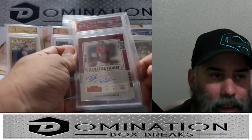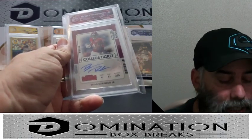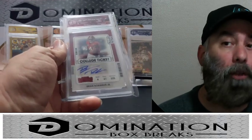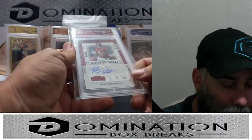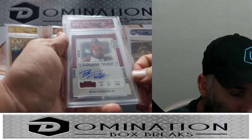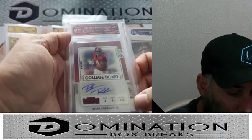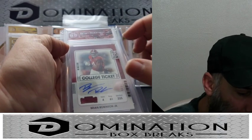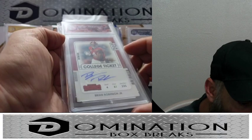He had pulled this card twice. This and another one, and the first one he pulled was all chewed up. It was terrible. And when he pulled the second one, it was like, oh good, redemption. I was like, oh, this one looks beautiful, and I was really hoping for a good grade on this. The centering's a 9.5, so it's centered great. And the surface is an 8.5. It's just that it says that the edges are 8 and the corners are 7.5.